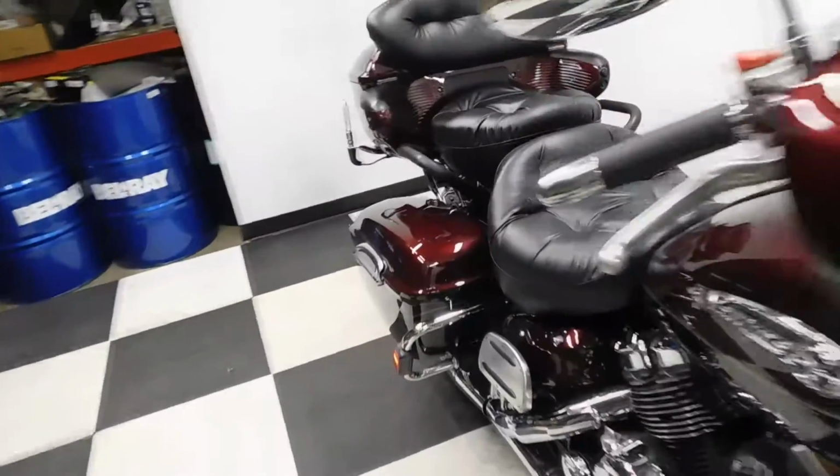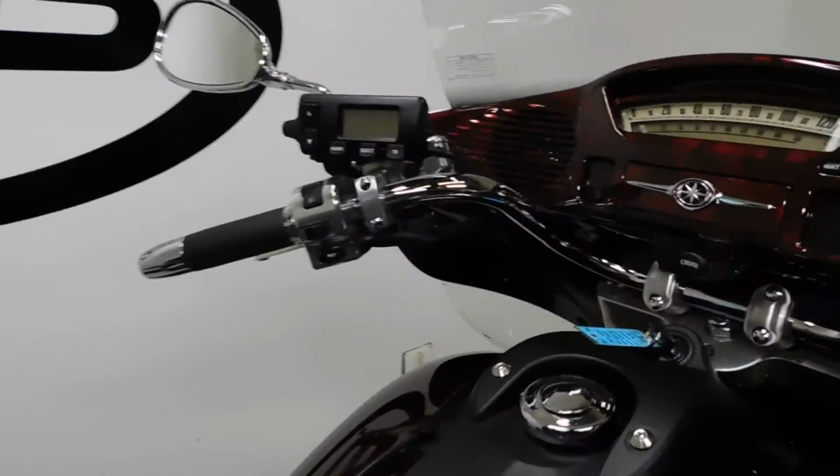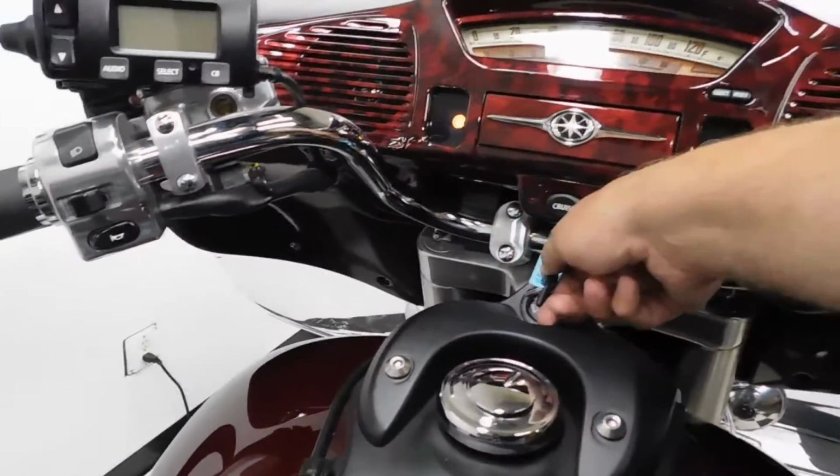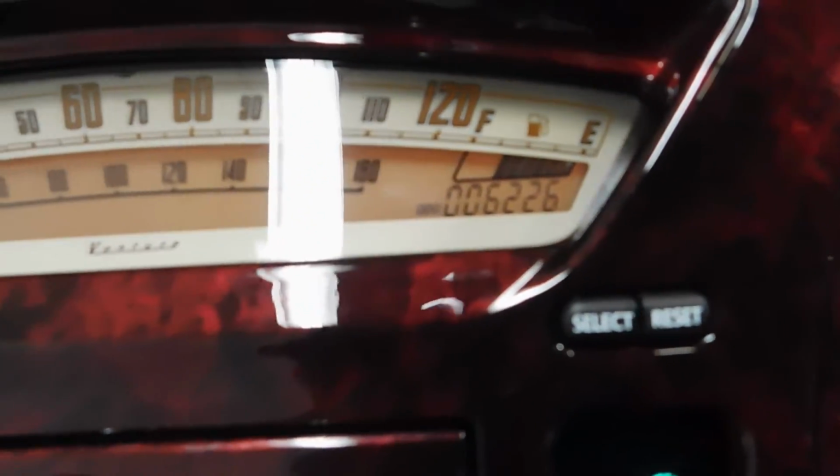Just a good sharp looking motorcycle. Got a radio system on it. 6,226 is what's on it.